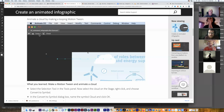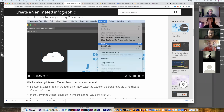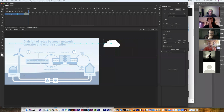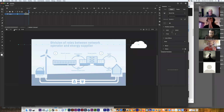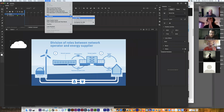Click on scene 1 to go back to the main timeline, and you can now test this animation in the browser by going to Control, Test. Okay, so once again, we are inside the cloud symbol right now. And to go back to your main timeline, you can either click on the word scene 1, or you can click on the arrow pointing left. And now you can test this out, Control, Test Movie in browser.